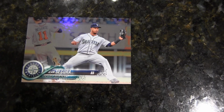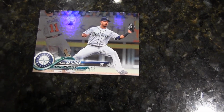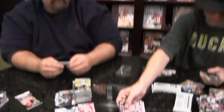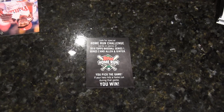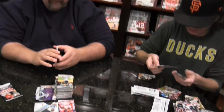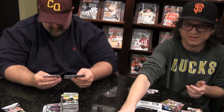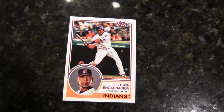I got a Gene Segura foil. A lot of Mariners inserts. Here's actually the little info for the home run challenge. Oh, okay. Yeah, more info than I gave you. I did get that card. All right. Oh, another 83. I like these 83s. Edwin Encarnacion. Great name to say.